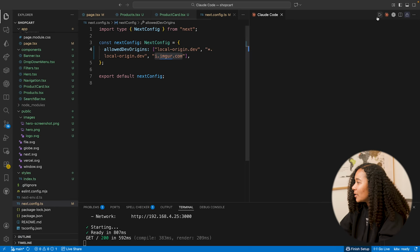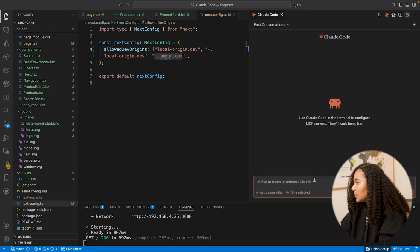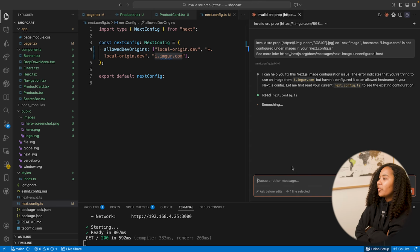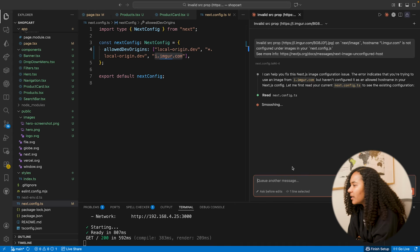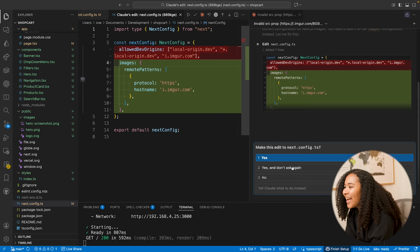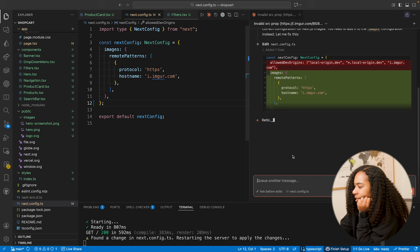All right, I'm going to ask Claude, what's up? What does it think we should do? Yeah, I mean, the alternative is to just search the internet to find the answer. Error indicates you're trying to be doing... Yep. Okay. Allow dev origins, images, remote path.